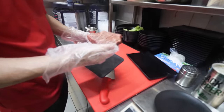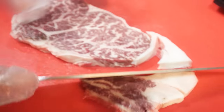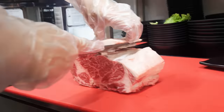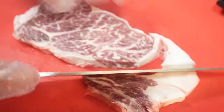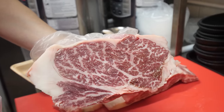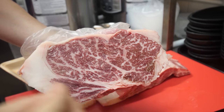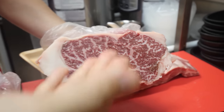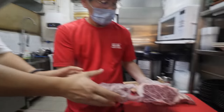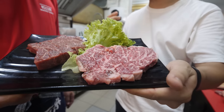Alright, let's check it out. Did you guys see how he prepared it? So he had this huge block, right? He only wants to use the middle part. This is called the ribushin in Japanese. Basically the ribeye, but the middle part only. The other side, he just put away. Of course, he's going to use it for something else. But in my ghib.ojisan special, we're only using the best part. So this ghib.ojisan special, how much does it cost?